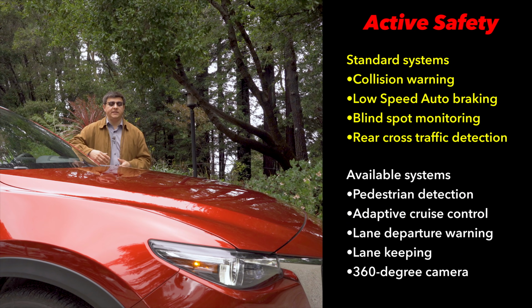Mazda was one of the first mainstream brands to make some of their latest active safety technologies available in even their less expensive models and less expensive trims. For 2019, we don't find their latest suite standard in the CX-9, but we do find a reasonable number of their options standard. All trims of the CX-9 will have low-speed autonomous braking, blind spot monitoring, and cross-traffic detection, in addition to the standard LED headlamps that we see up front.